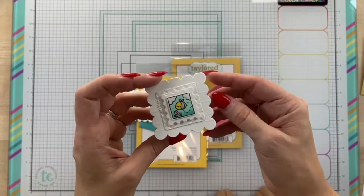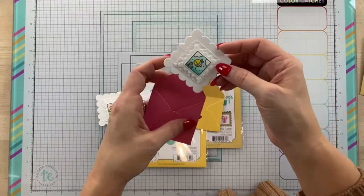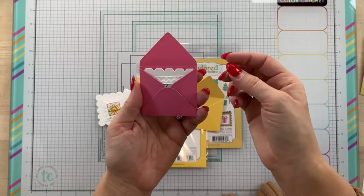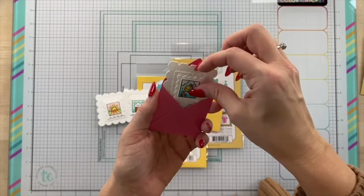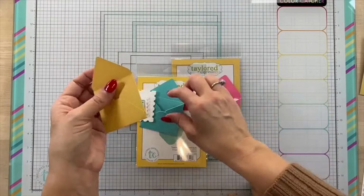I love that kind of quick thing that I want to send, but I don't want a full card for. And if you're giving it with a gift, you can just write to and from on the inside and you don't feel like you have to write out a whole message. So there's what it looks like inside of these cute little envelopes.